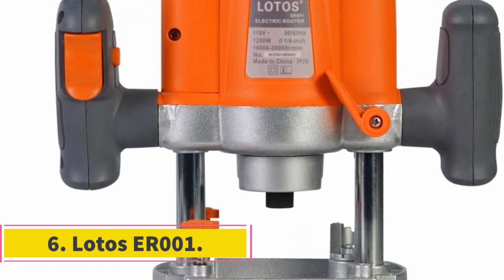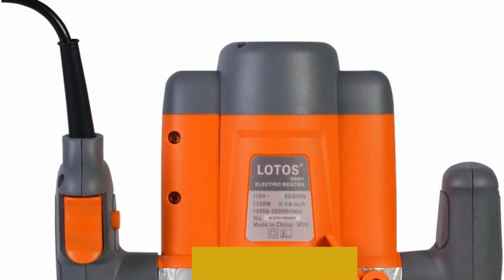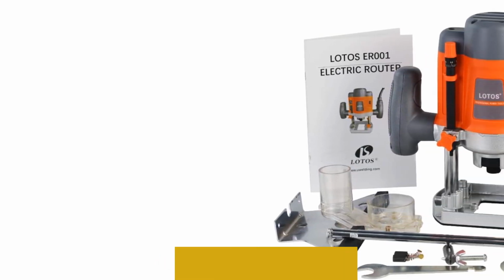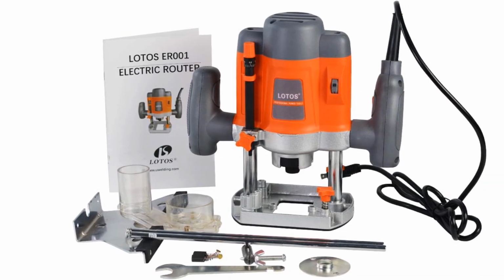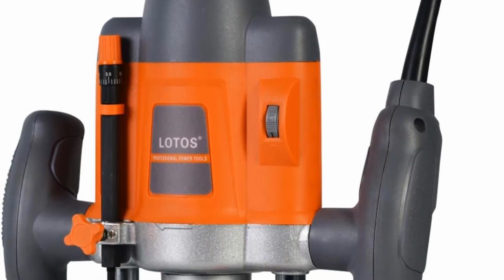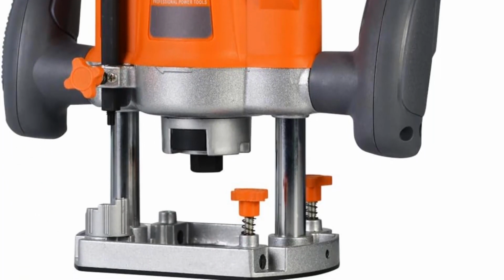Number 6. Lotus ER001. The Lotus ER001 is a powerful and versatile router designed for cabinetry and woodworking applications. It features a durable AC motor with a maximum horsepower of 1.6 HP, providing abundant power to handle a variety of routing and trimming tasks. Additionally, the router offers a variable speed control dial, allowing users to adjust the speed between 16,000 to 30,000 RPM, making it suitable for different materials and precision requirements.